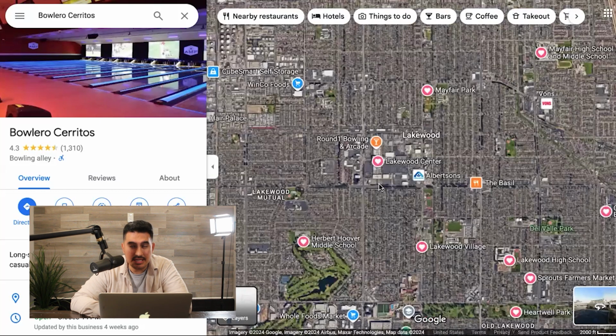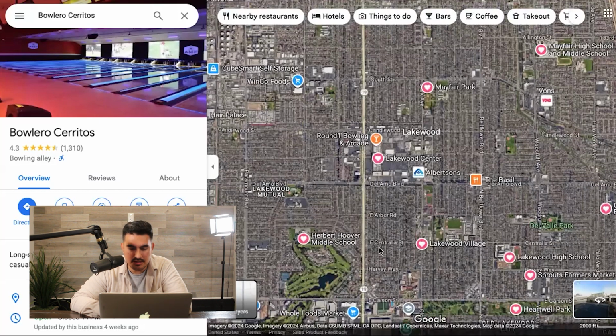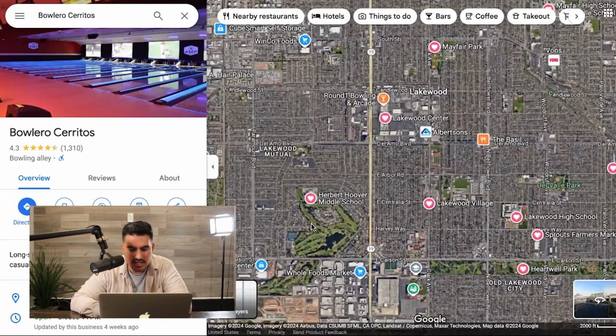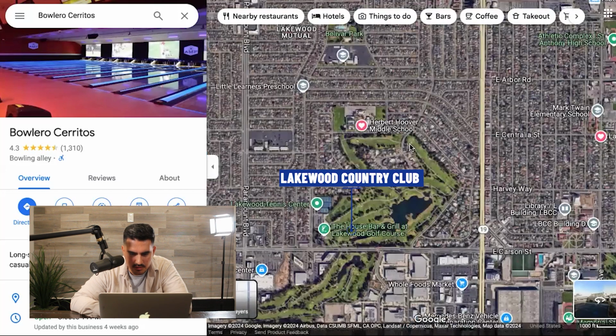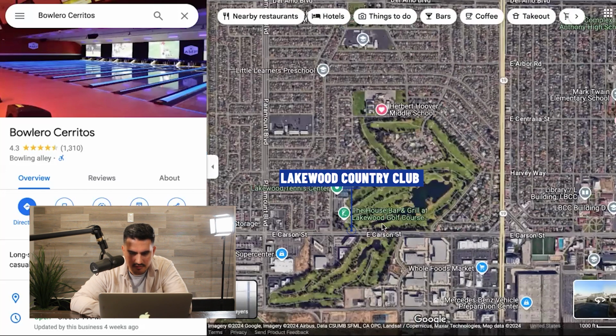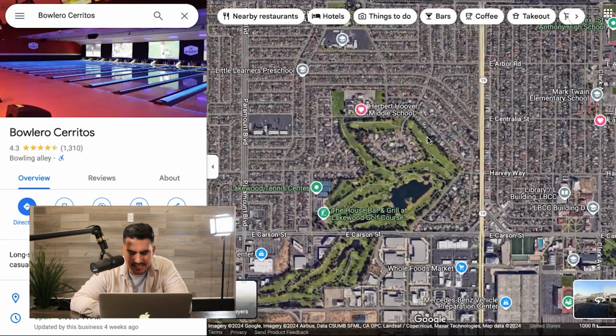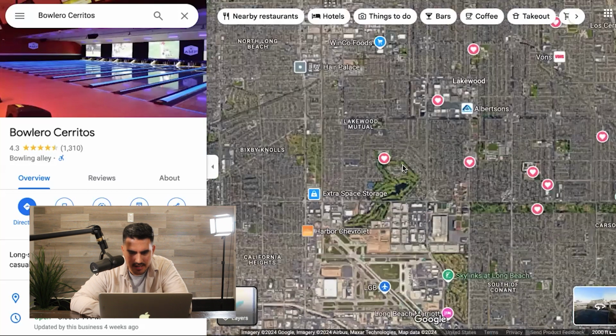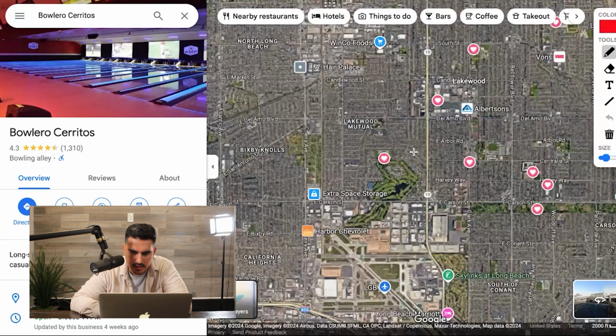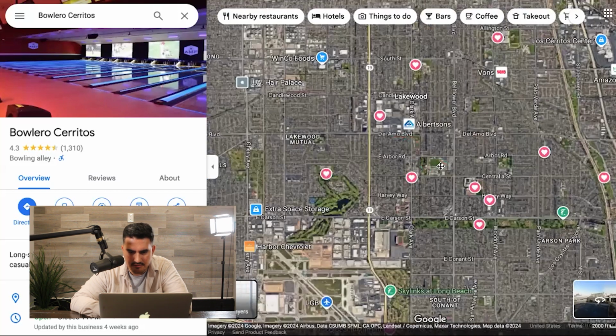Now if you're looking for something more active, to get your body moving, there is the Lakewood Country Club. That's located on the west side of Lakewood, north of Carson and west of Lakewood Boulevard. You'll definitely find it right in this area. If we highlight it, it's going to be right here.